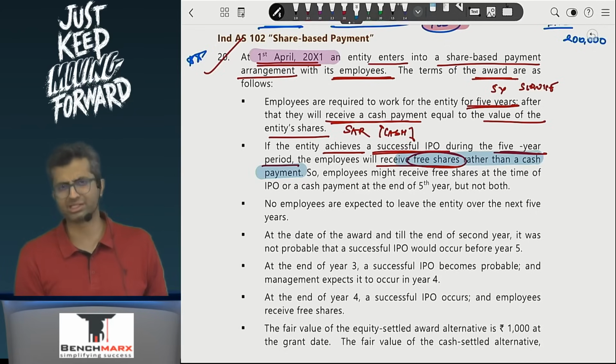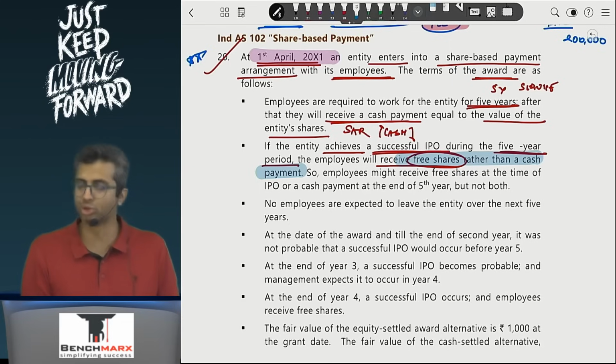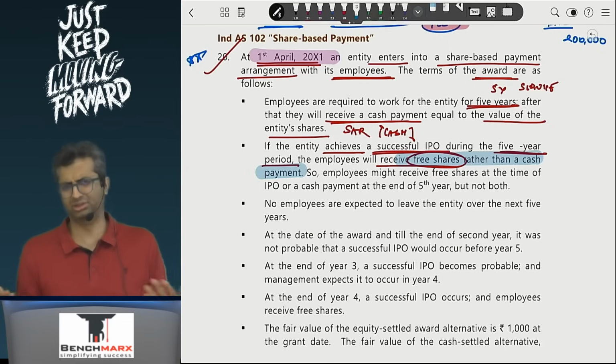Now, what do you guys think? Happening of IPO or not happening of IPO? Is it linked to any market price? Should it be based on price, on growth? Think and tell me. Is this linked to achieving a particular market price? The answer is no. It is linked to IPO. It can be linked to some other factor as well, but this time around it is linked to an IPO.